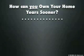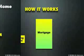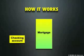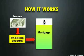So how can you own your home years sooner and save tens of thousands of dollars in interest? Use the speed equity system. Let me summarize for you how it works. In essence, as soon as you get your paycheck, you transfer that money straight into your mortgage, which dramatically reduces the daily balance. And because interest is calculated on the daily balance, this has the effect of reducing the amount of interest you pay.